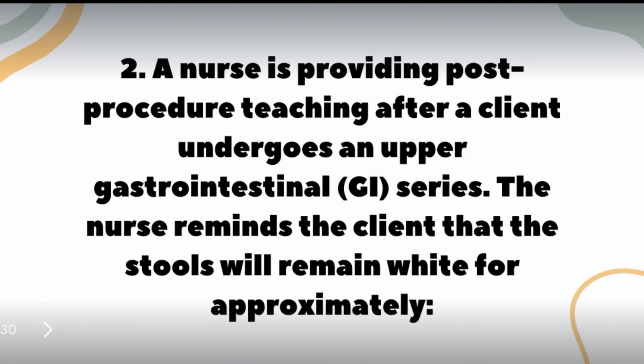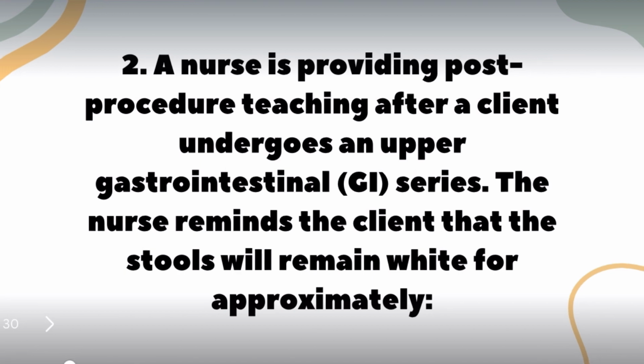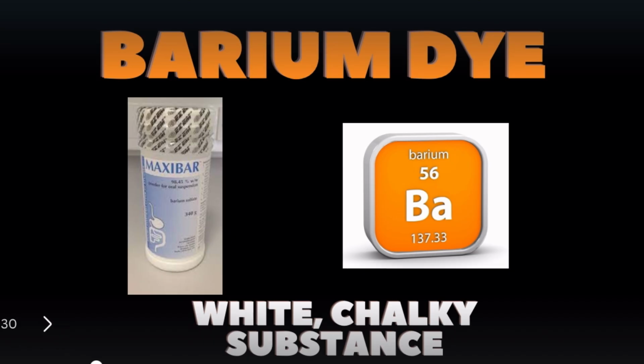Number 2. A nurse is providing post-procedural teachings after a client undergoes upper GI series. The nurse reminds the client that the stools will remain white approximately... So, before natin mag-proceed guys, ano ba yung binibigay sa upper GI series na test? Tandaan guys ha, yung upper GI series is a test. Yung binibigay kasi is barium dye. The barium dye is, ito yan, barium, white, chalky substance siya.